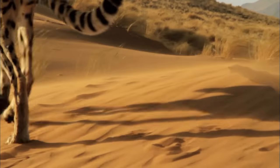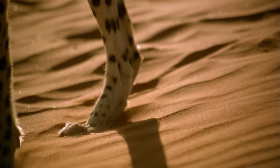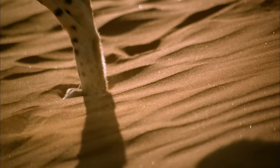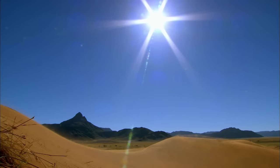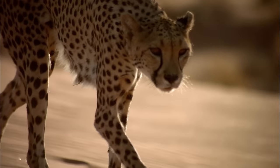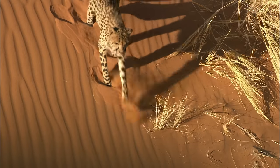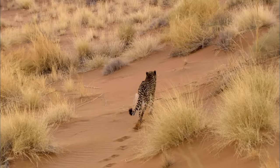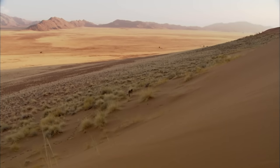Summer has come and gone, and still no rain has fallen. This isn't the savannah, but the spotted cat is surprisingly well adapted to conditions in the dunes. The cheetah may be the fastest land mammal, but few have seen it operating in conditions as tough as these. Great springbok herds would graze on these plains after summer rains, but there's not a springbok in sight.